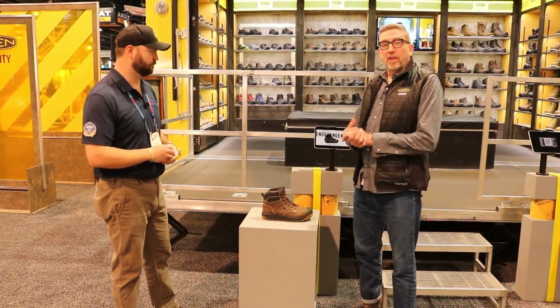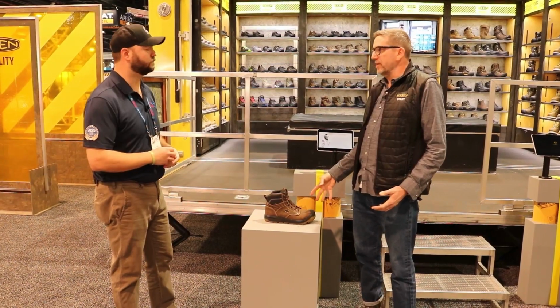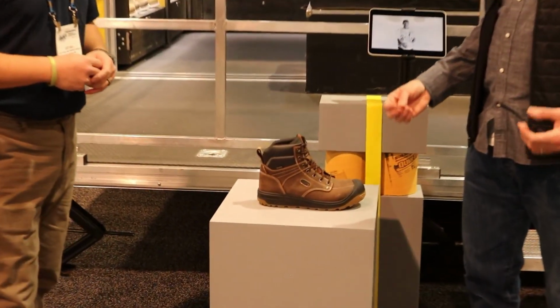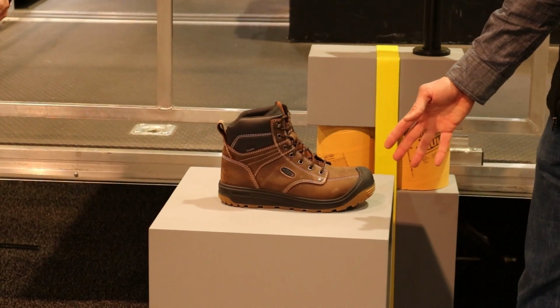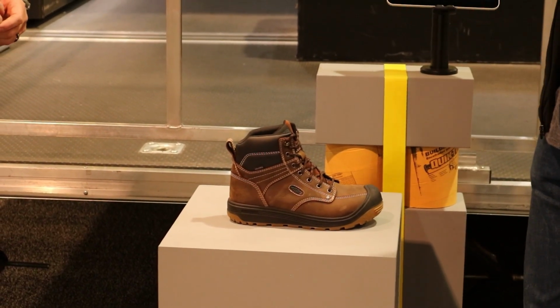Excellent. All right, so one of the new products that we're debuting here, and that'll be out in March of this year, is our Fort Wayne, which is a reinvention and reimagining, if you will, of a mock toe wedge boot. As you can see, it's got some of the similar lines and design cues that you see in a mock toe boot. We did a couple of different things here to innovate and push things forward.